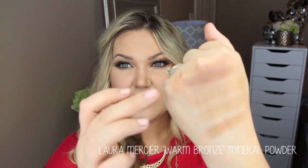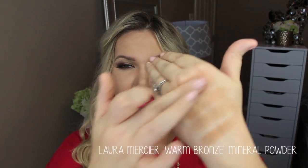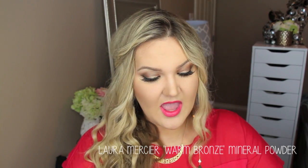So pretty. When you blend this out all over your face, it honestly is the most gorgeous bronzer of life. Look, it blends out. Oh, I can't even tell you. It's so pretty. So that is probably one of my favorites, especially going into summer. It has that gorgeous glow to it, and I really just use it on a big fluffy brush.